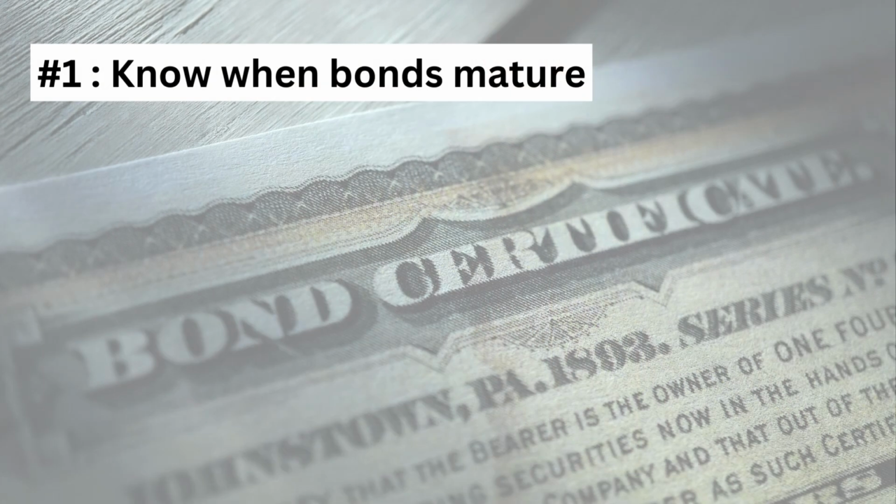Number 1. Know when bonds mature. The maturity date is the date when your investment will be repaid to you. Before you commit your funds, know how long your investment will be tied up in the bond.